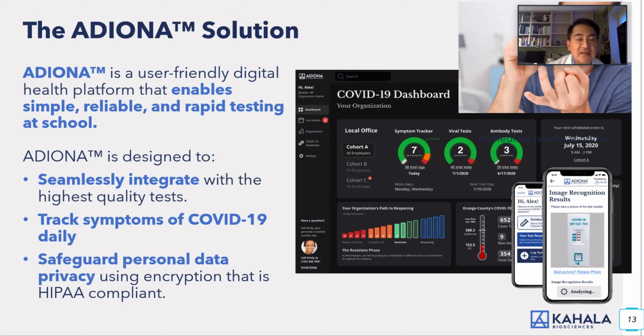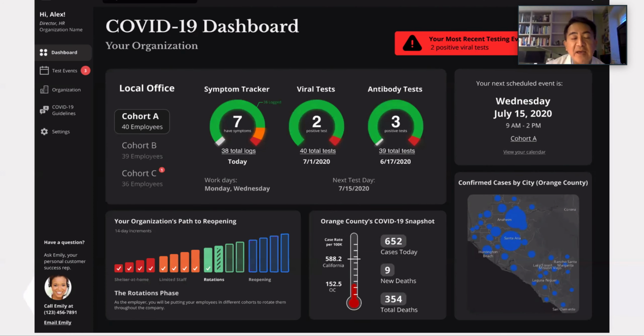Finally, it is HIPAA compliant, meaning it safeguards your personal data using state-of-the-art blockchain encryption. So any information that you insert in there is yours alone, unless you provide permission for other people to access it. And this is an example of what we call a dashboard. Here, this is a COVID-19 dashboard. You see 3 dials that describe your symptom tracker results, viral antibody tests.